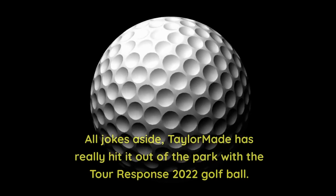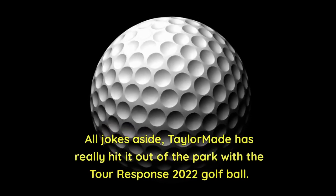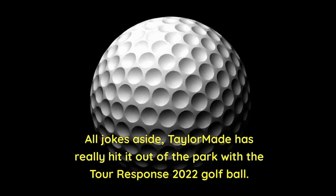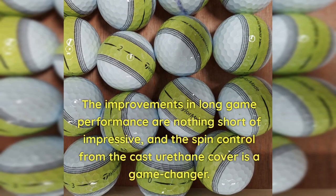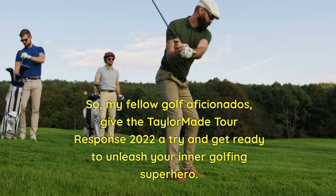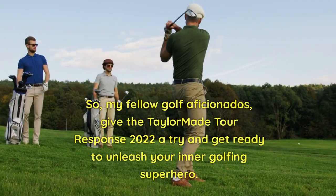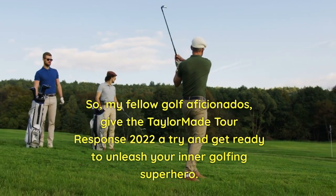All jokes aside, TaylorMade has really hit it out of the park with the Tour Response 2022 golf ball. It's a solid performer that doesn't break the bank. The improvements in long game performance are nothing short of impressive, and the spin control from the cast urethane cover is a game changer. It's the perfect all-rounder for regular golfers who want bang for their buck. So, my fellow golf aficionados, give the TaylorMade Tour Response 2022 a try and get ready to unleash your inner golfing superhero.